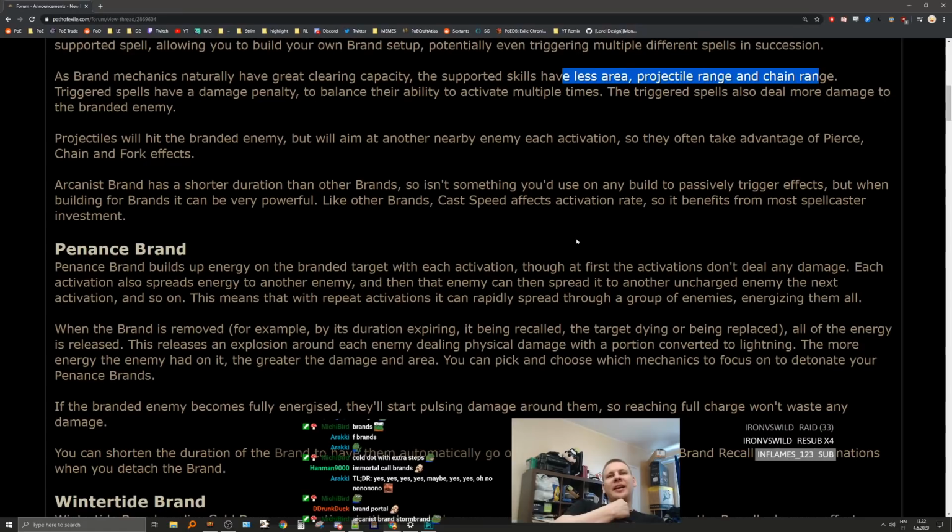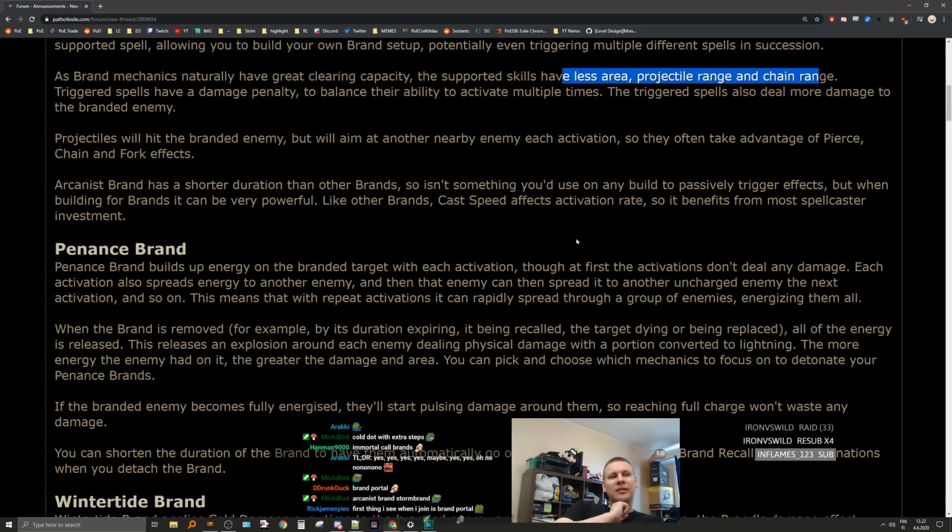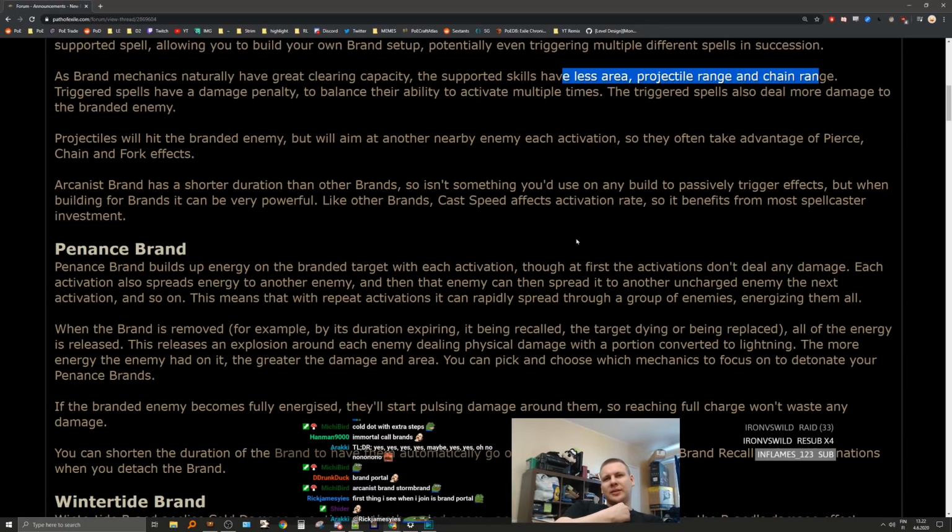Projectiles will hit the branded enemy but will aim at another nearby enemy each activation, so they often take advantage of pierce, chain, and fork effects. That's kind of cool. Arcanist Brand has a shorter duration than other brands, so isn't something you'd use on any build to passively trigger effects, but when building for brands, it can be very powerful. Like other brands, cast speed affects activation rate, so it benefits from most spellcast investment.